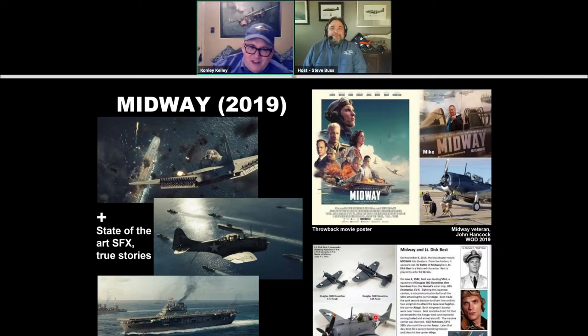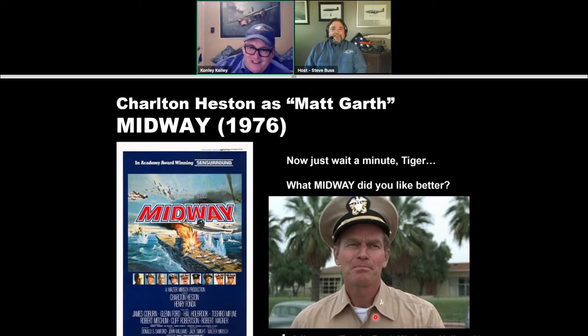And I got so inspired, I made a couple different Dauntless models for Dick Best. I love that they focused on real heroes from the battle. But you know what? There are two Midways, because the 1976 movie is very special to me. Here's Charlton Heston again, who called his son Tiger in the movie. You've seen that. I've seen it 1,000 times.